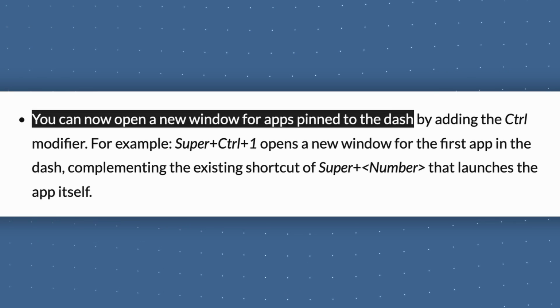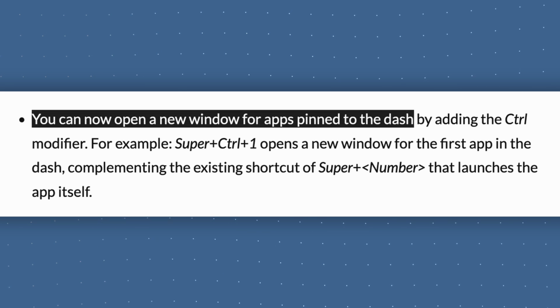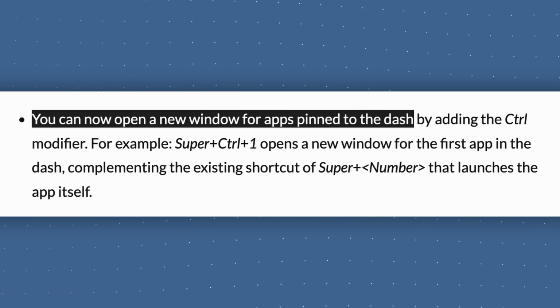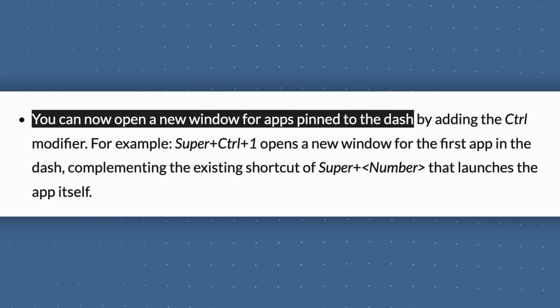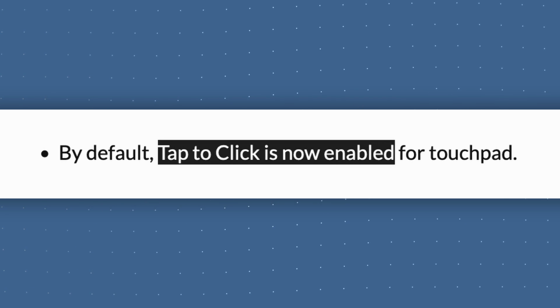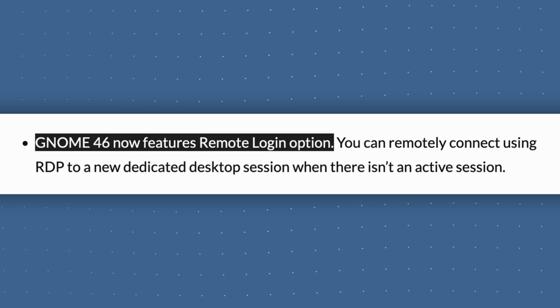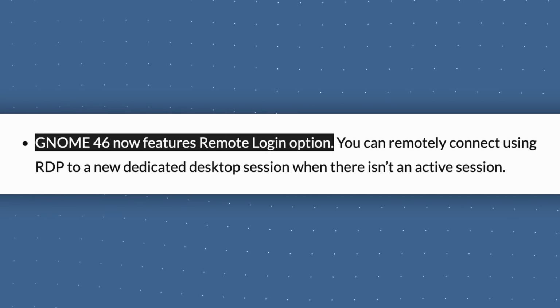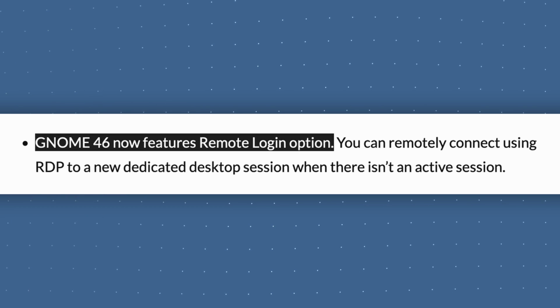You can now open a new window for apps pinned to the dash by adding a control modifier. So, for example, Super Control 1 opens a new window of the first app in the dash, complementing the existing shortcut of Super 1 or the super number that launches the app itself. By default, tap to click is now enabled for touchpad use in GNOME 46, and GNOME 46 also now features remote login options, so you can remotely connect using RDP to a new dedicated desktop session when there isn't already an active session.